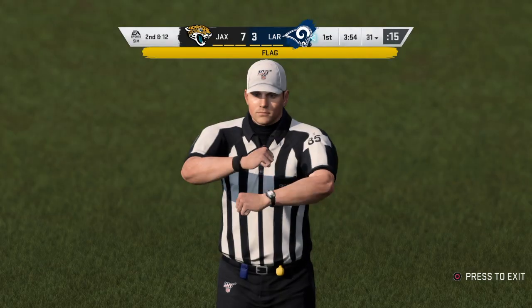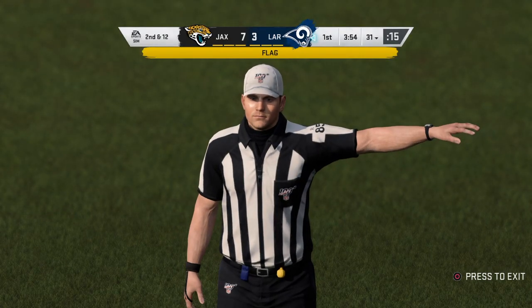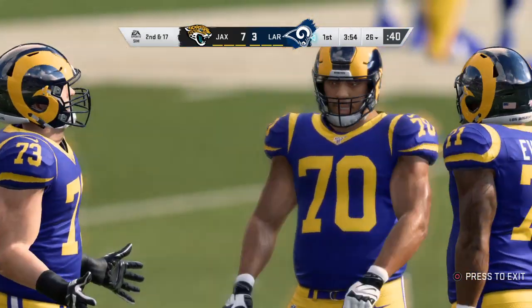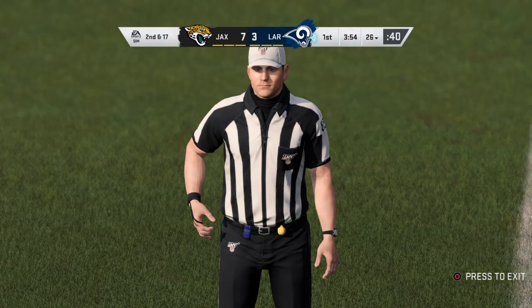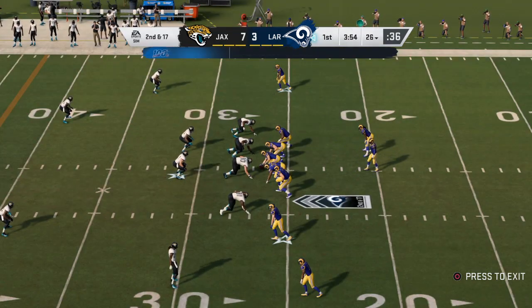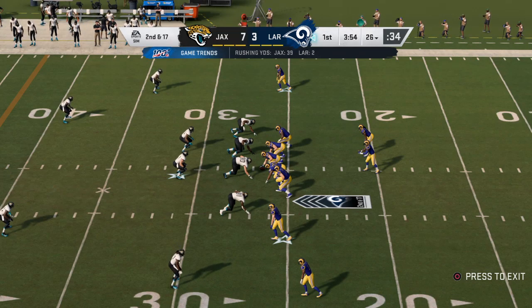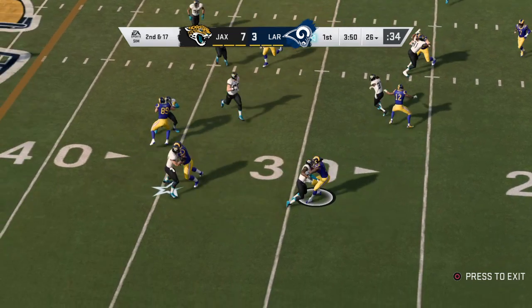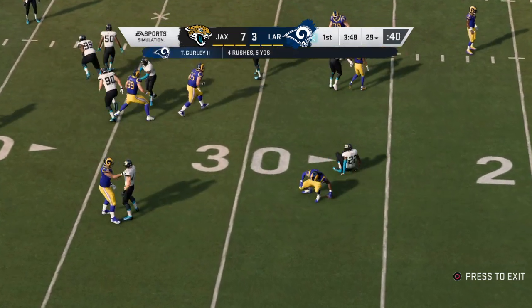False start, offense. Maybe anticipating a blitz, and they jumped. Yeah, and if we saw it, you know that they saw it. The bad guys might have been coming on that play. Had to pick them up, and they jumped. And that false start penalty certainly not helping their cause here. Second down and long. Following the penalty, it's Gurley. He takes this for 3 to the 29.